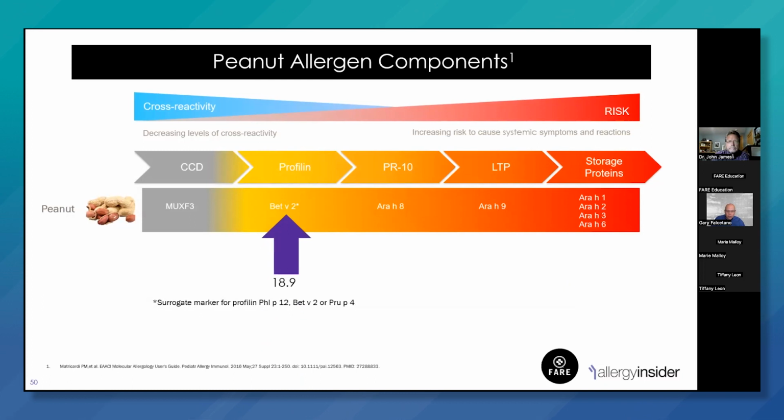And we see the profilins were really high, as I mentioned. His PR10 was high as well. He had a very low level to LTPs, and he has no sensitization to the storage proteins. So this put him at a very low risk of potentially having a severe reaction.